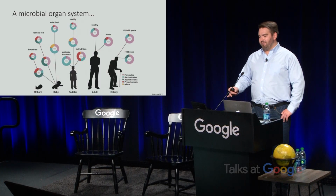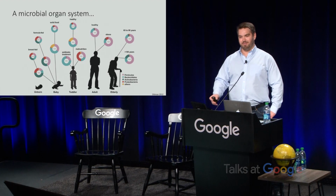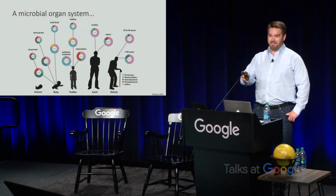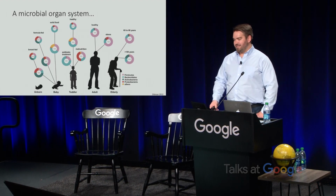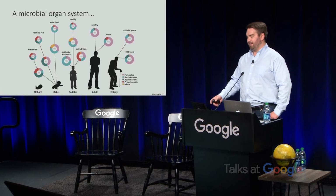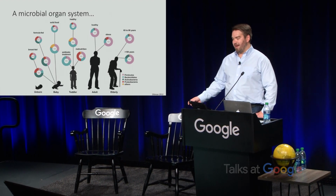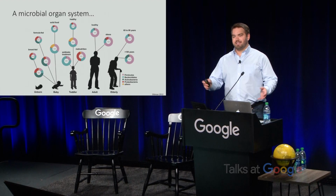And so you start off, unborn fetuses are sterile, and at birth, they're colonized, either from the vaginal canal or from the skin during cesarean section. And so you can see that these little circles associated with each of these life stages are compositions, showing the amount of Firmicutes in pink, the Bacteroidetes in light blue, the actinobacteria in blue, and proteobacteria in red. And the microbial organ system undergoes development as you develop. So as a baby, it's a nascent organ that's mostly dominated by Bifidobacterium. With the introduction of solid food, the Bacteroidetes start showing up.